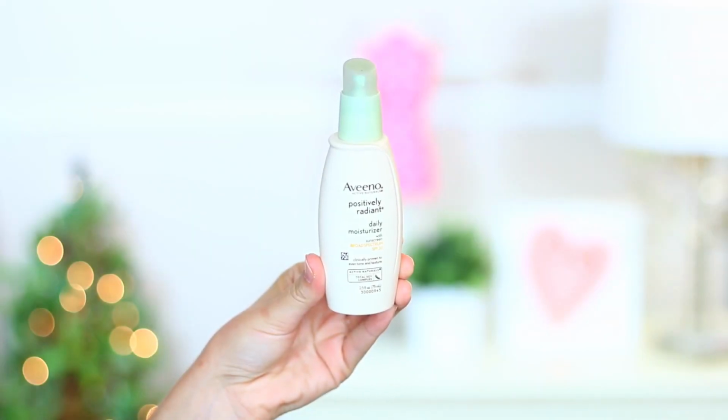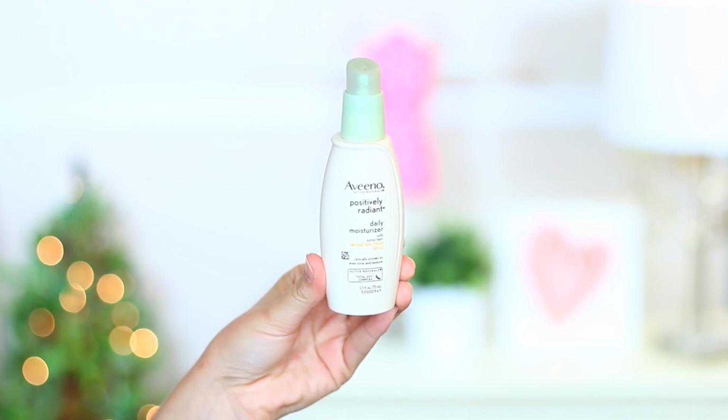Next, a very quick mention of these simple cleansing facial wipes. These are my favorite. You guys know this. And lastly, for skincare, I have a bottle of the Aveeno Positively Radiant Daily Moisturizer with broad spectrum SPF 30. It has been a really long time since I used this. I was actually surprised to see it in here because I'm like, oh my gosh, I haven't used that for a really long time, but I remember loving this.